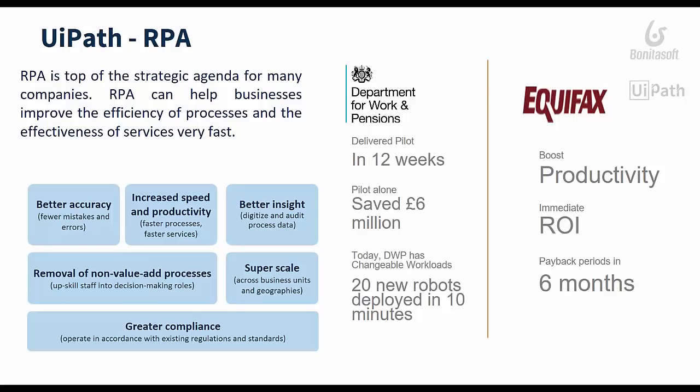at the end of the day, like many RPA processes, it's focused heavily around boosting productivity, enabling a better level of service for their customers, providing significant immediate ROI, and you can see the payback period here as well. That is a relatively quick payback. We've had many customers that have had shorter payback terms than this, but this is a relatively typical payback experience.